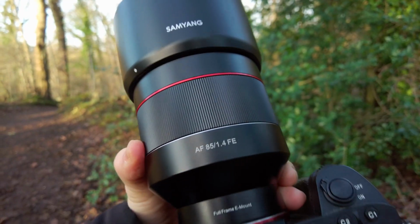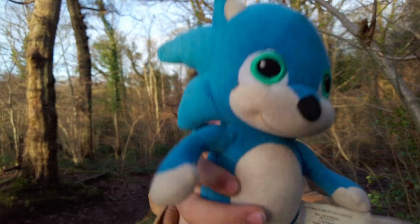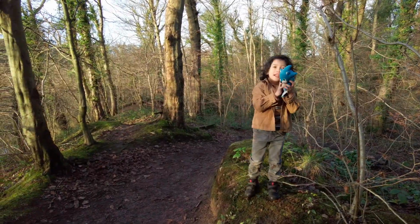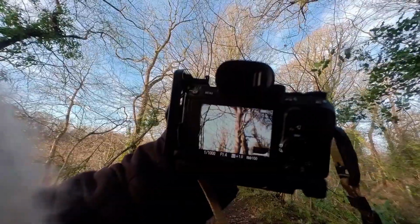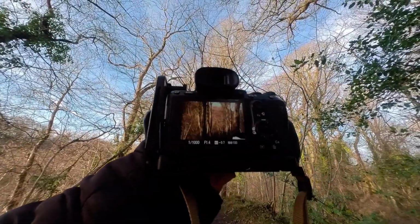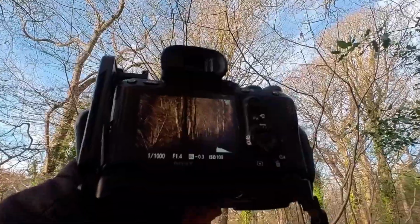I'm using the Samyang 85mm F1.4 with my Sony A7III. So let's do it. There's my setting: 1/1000, f/1.4 and ISO 100, and that's just good enough to not overexpose those parts in the trees because it's kind of sunny that way.